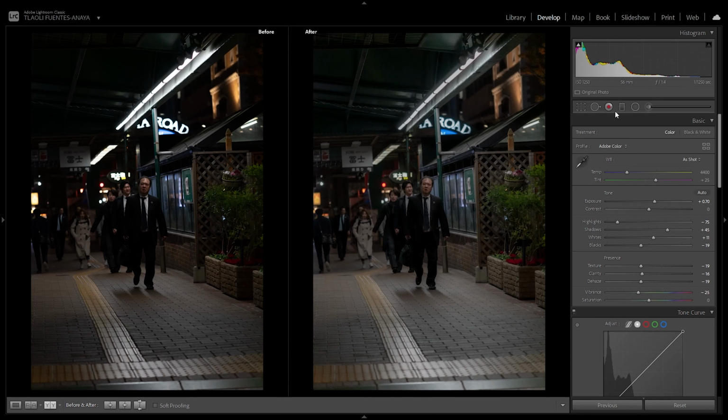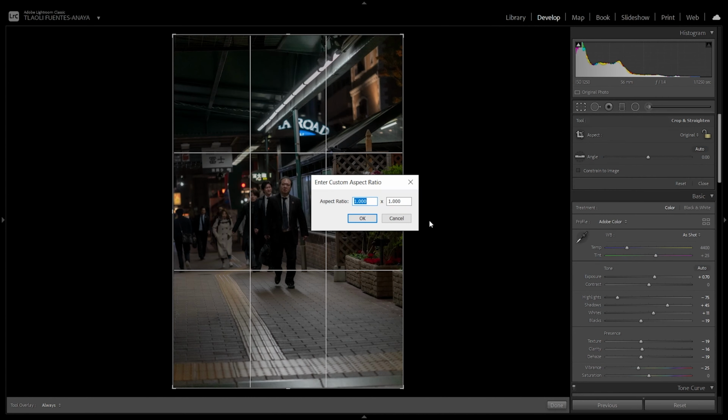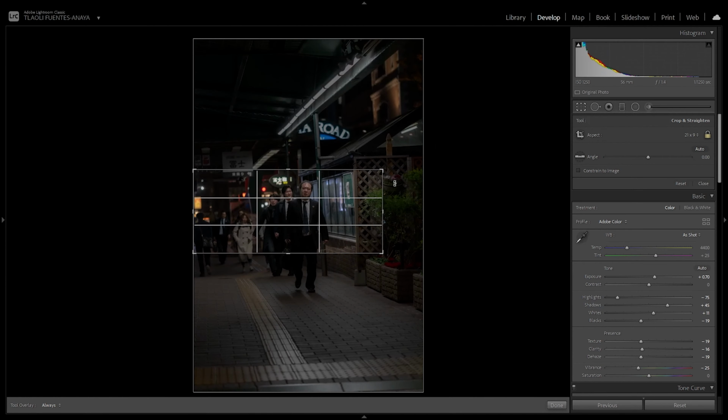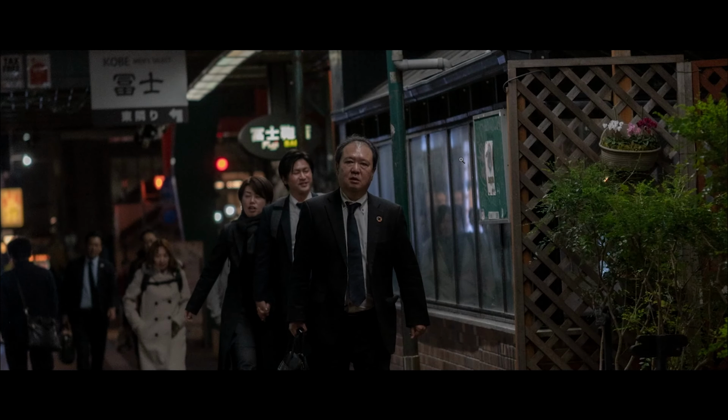Now for this example in particular, I'm going to crop it to a 21:9 aspect ratio to make it a bit more cinematic. Now if you don't see the aspect ratio of 21:9, you can enter in the customs here the proportions with a 21:9. And automatically Lightroom will adjust the crop factor to a 21:9. And here we can see that the image is a lot more cinematic in this aspect ratio, guys.